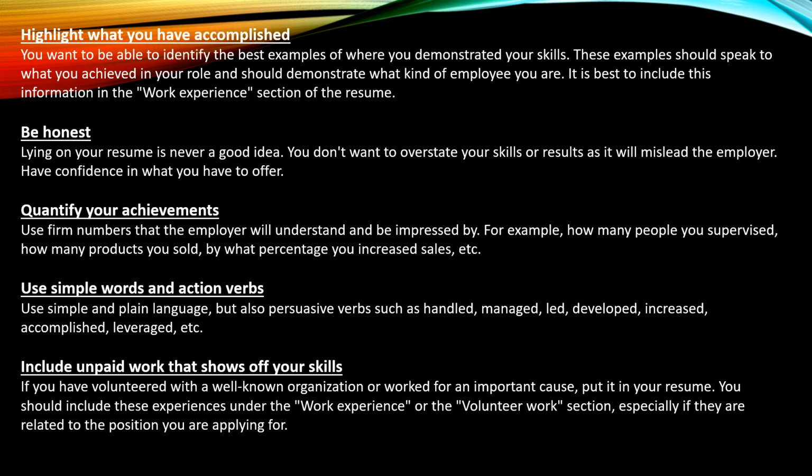Use simple words and action verbs. Do not include unnecessary technical jargons. It is going to baffle the recruiter. Use simple and plain language but also persuasive verbs. They are very important. Use action verbs related to your job field like handled, managed, led, developed, increased, accomplished, leveraged, etc. Include unpaid work that shows off your skills.